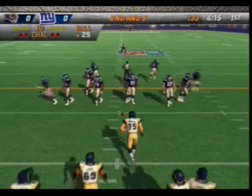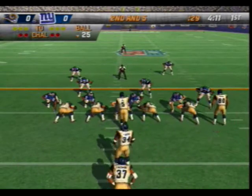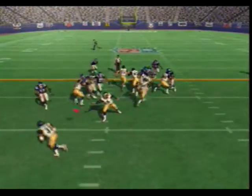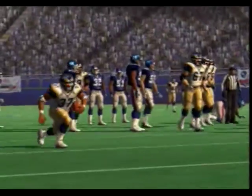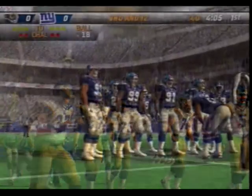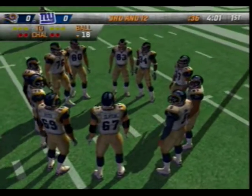Ball on their own 25. Ball on the 25-yard line. The Giants line up in a 4-3. Great play in the backfield by Julian Peterson. Good play by the linebacker to get in there and run for a loss. You're going to see him make those kind of plays, and when he does, it really gets the rest of the defense fired up.